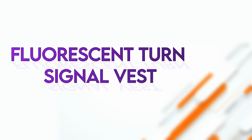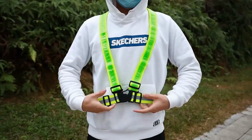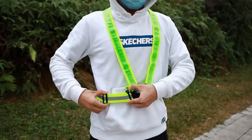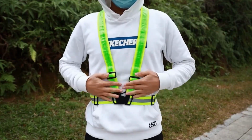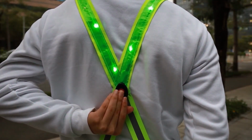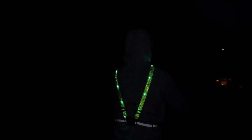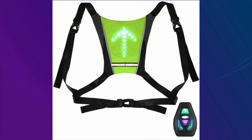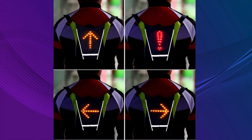Number 9. Fluorescent turn signal vest. During the day and at night, high-visibility uniforms and vests are available in various reflecting and bright fluorescent hues. It is critical to select high-visibility apparel appropriate for the job area and conditions. Fluorescent vests and outfits are more appropriate for bright, daylight work conditions. Because the vivid colors stick out, people are more likely to notice workers. They are not suitable for working in low light or at night.